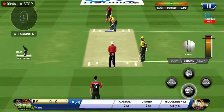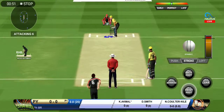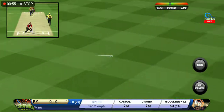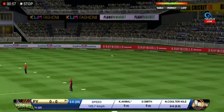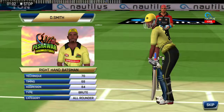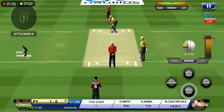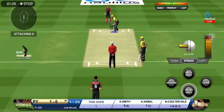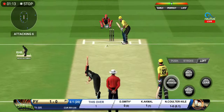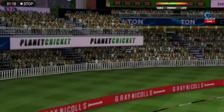Batsman getting into position to face the first ball of the innings. Nudged away for a single. Batsman getting ready to face his first ball. Oh, he picked up that nicely. Beautifully picked up all the way.